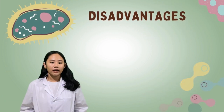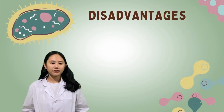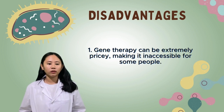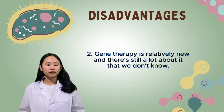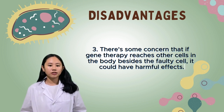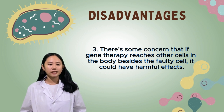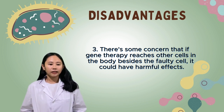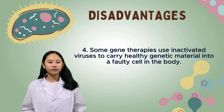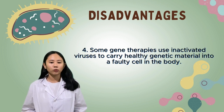On the other hand, these are the disadvantages. First, gene therapy can be extremely pricey, making it inaccessible for some people. Second, gene therapy is relatively new and there is still a lot about it that we don't know. Third, there is some concern that if gene therapy reaches other cells in the body besides the faulty cell, it could have harmful effects. Fourth, some gene therapies use inactivated viruses to carry healthy genetic material into a faulty cell in the body.